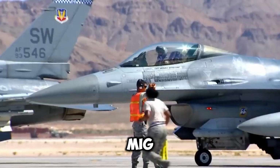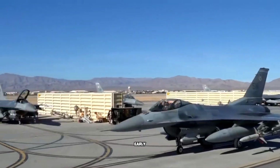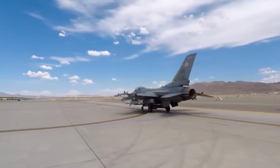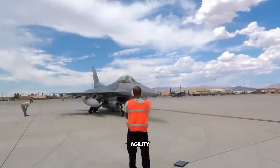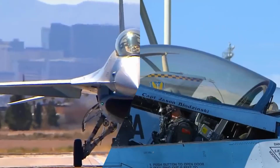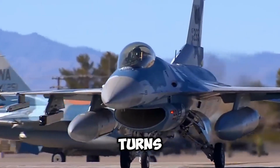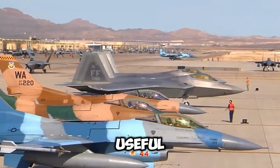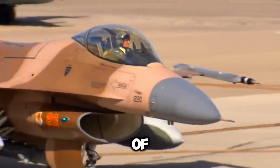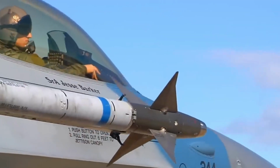On the other hand, the MiG-29 Fulcrum is a twin-engine air superiority fighter that was originally put into service in the early 1980s and was created by Mikoyan Gurevich in the Soviet Union. The MiG-29, renowned for its remarkable agility and low-altitude capabilities, was created especially to confront Western fighters. Thrust vectoring capabilities in its design improve its mobility and enable it to make sharp turns and quick direction changes, which are very useful in dogfighting situations. The MiG-29 is a dangerous opponent in aerial combat because of its sophisticated avionics and weaponry, which include short-range missiles like the R-73 and R-77.